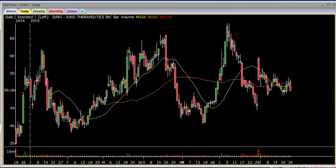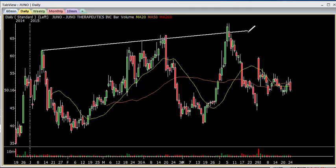Today we're going to look at Juno from a technical point of view. Let's get right into the chart. We're looking at the daily. We're going to look at a bigger time frame. We don't have a ton to work with, so technically it's a little more difficult. But what we're seeing on these charts is pretty good. So let's go right into it.